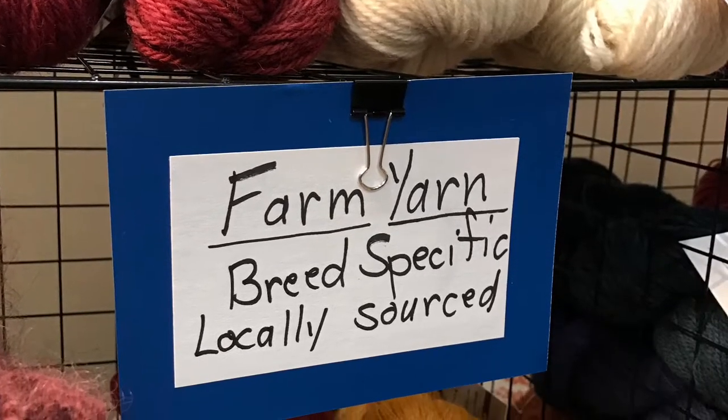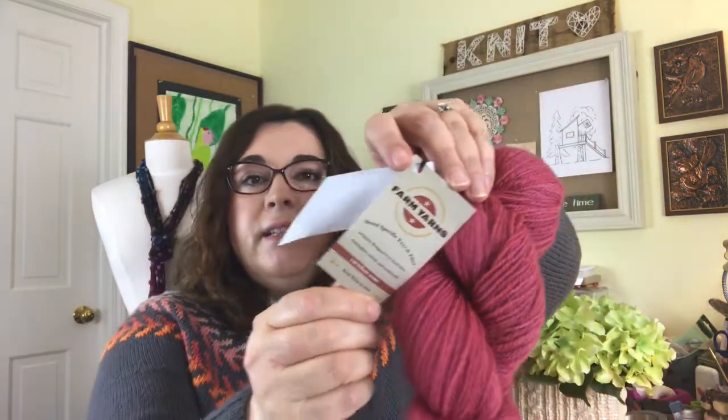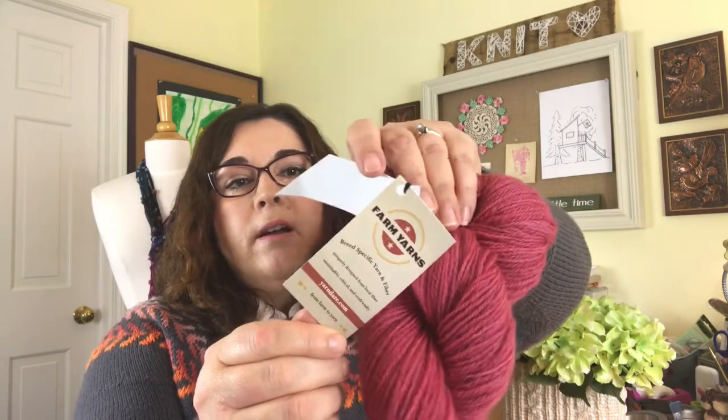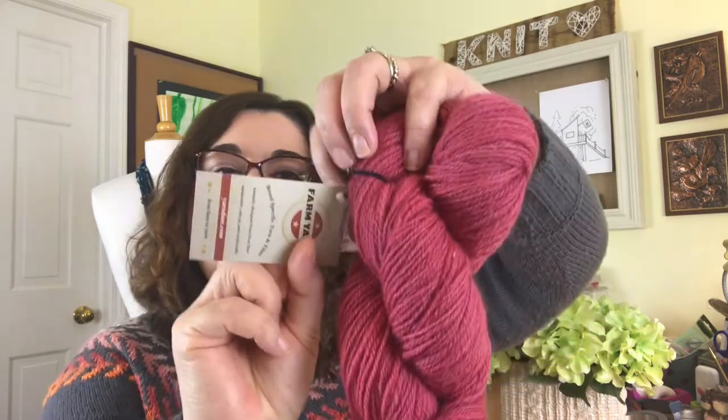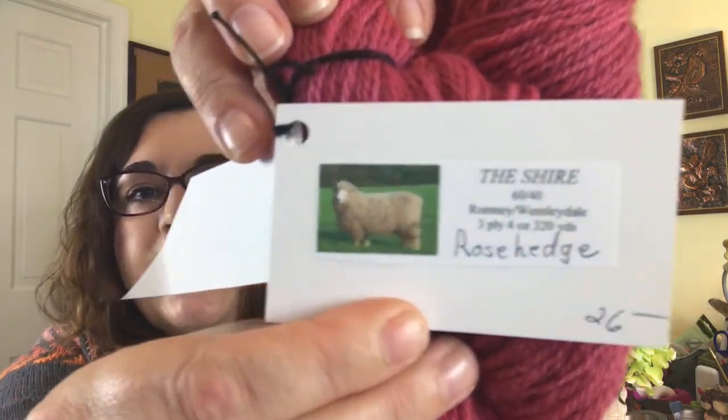Okay, so then I was walking around and something stopped me in my tracks. I'll put a picture in here. So if you read the sign, it said farm-based yarns, and this is a company I've not heard of yet. It is a company called Yarn Days, and they have a line called Farm Yarns. And these are specifically sourced fibers from around the Midwest. And what I really love is that the labeling, this, for example, is called the Shire 60/40. It's 60% Romney, 40% Wensleydale.